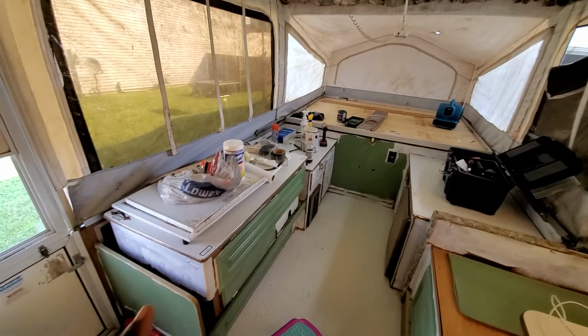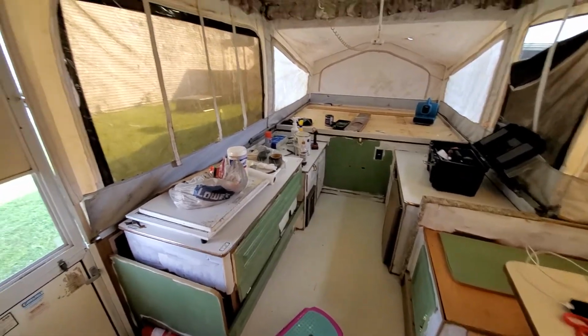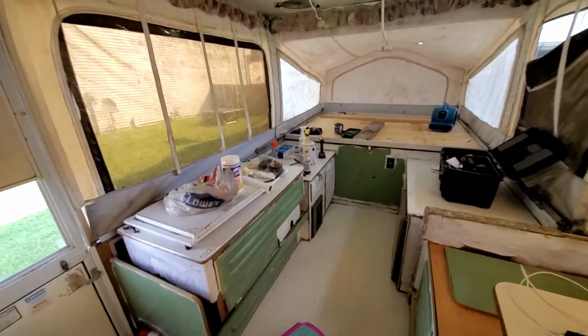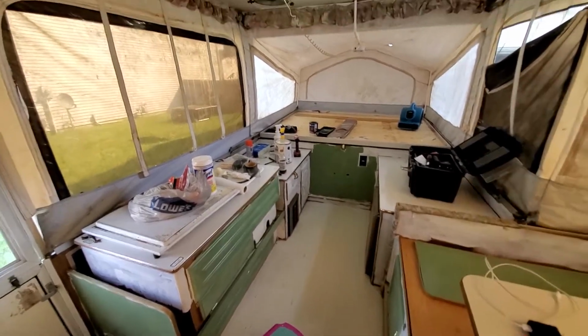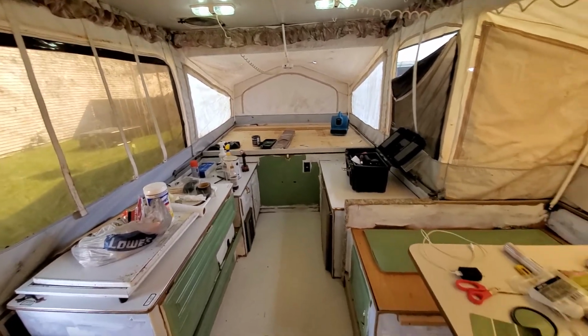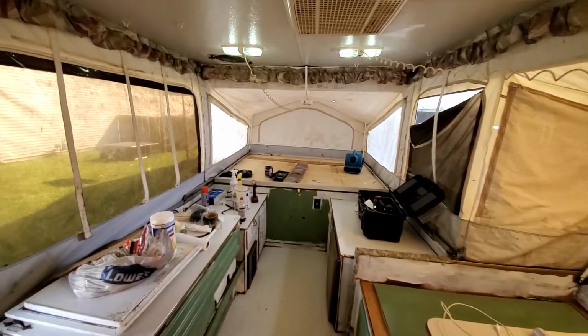I could not get some of the cabinets off because I didn't have the drill bit for it, so I just started to paint around it. It's fine because the hardware I'm actually not going to keep. I'm going to replace it with a new one that I do have, where I will change them to more of like an antique brass.